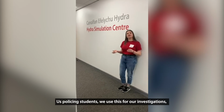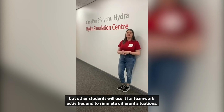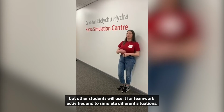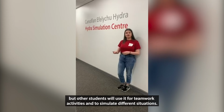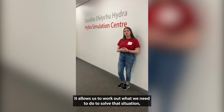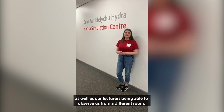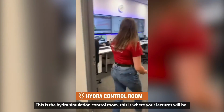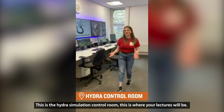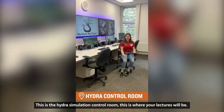As policing students we use this for investigations, but other students will come in here and use it for teamwork activities and following through different investigations or situations, and it allows us to work out what we need to do in order to solve that situation, as well as our lecturers being able to observe us from a different room. So in here is the Hydra simulation control room. Usually this will be where your lecturers and the people that run Hydra will be.